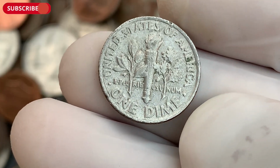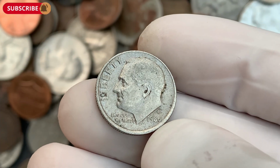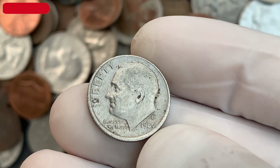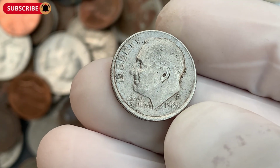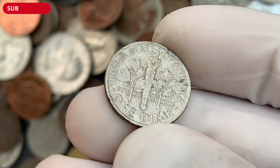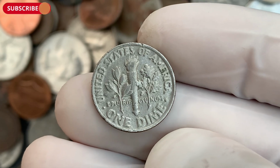Another interesting error is the clipped planchet. This happens when a blank planchet is punched overlapping the edge of the metal sheet, leaving a curved missing piece. Small clips sell for $20 to $60. Larger, dramatic clips can reach $150 to $300. A double curved clip from 1986 once brought $425.